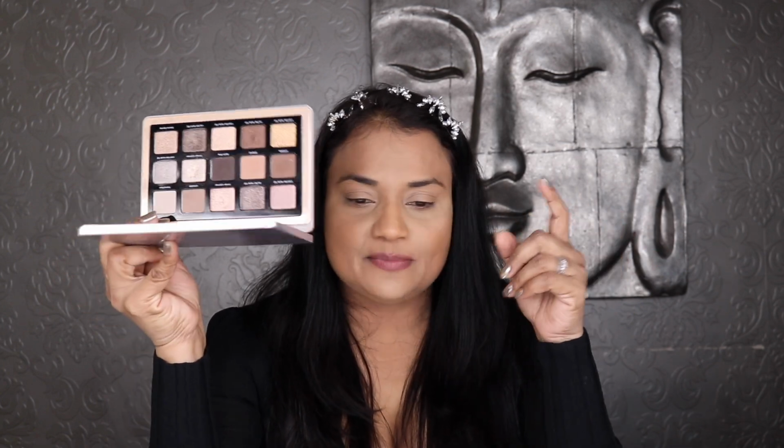Works really well. This is Natasha Denona's Glam Palette. I actually have an eye tutorial with it. I will link it up here. In fact, that's going to be a very similar eye look to what I'm going to do today, because it's one of my go-to eye looks that I just love. It's very easy for me, 1, 2, 3 done, and it's so glamorous. This palette works so well. I love the neutral cool tones that are in this palette. So let me get started.